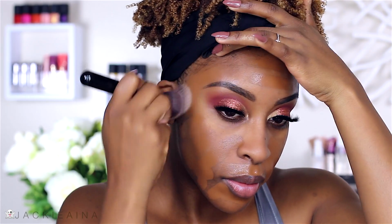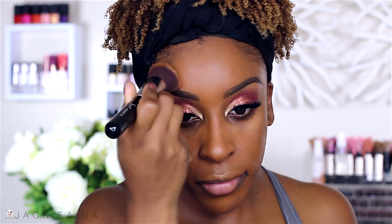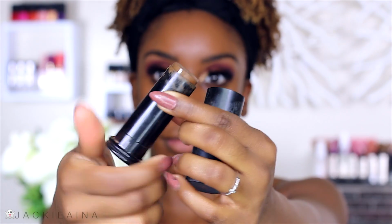It's one of my all-time favorite stick foundations, but I will have to say, Hourglass also gives the stick foundations a run for its money. But this is the one, in my opinion, that is the most compatible with oily combination skin types. So I'm blending that out, definitely going for full coverage, and then I'm contouring using my Black Opal Stick Foundation.